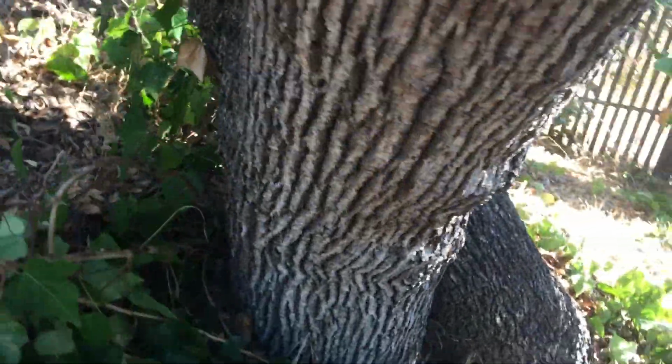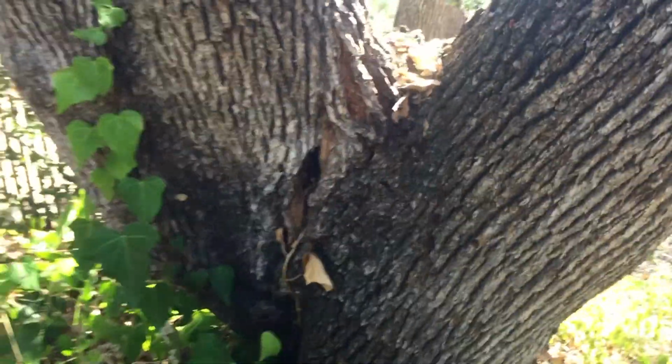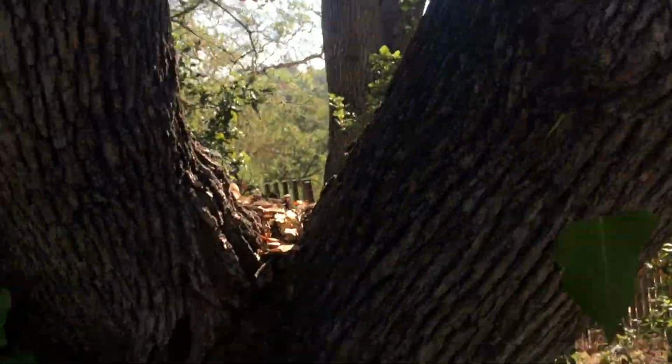So I got to looking at it all the way around, and sure enough, both of these are separate trees, and you can see where they actually grafted together, and there's a void and it goes all the way through, but the area of weakness is limited just to the side, and it's not a tree that's splitting and ready to fall apart completely. So I had to do some backtracking.